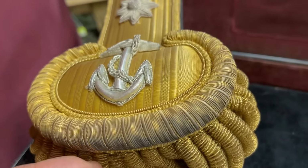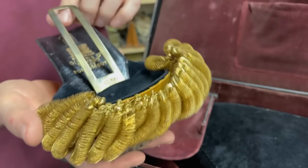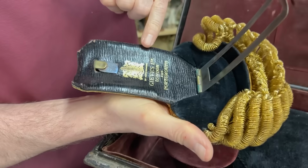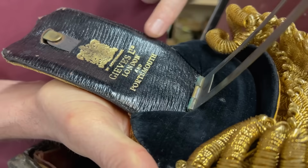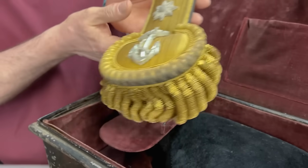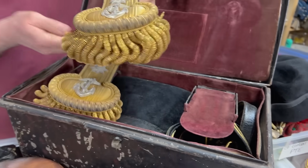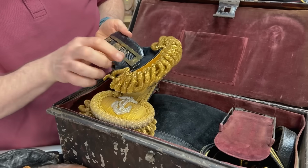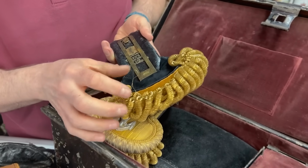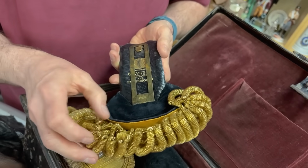Just gorgeous. They're well preserved because they were kept in here. I probably shouldn't be touching them just because of that. But look at that. Jeeves, London and Portsmouth. Gorgeous. Beautiful officer shoulder boards. The other one should be exactly the same, of course. Normally this is all messed up and pulled off. This one's actually in very good condition. I won't play with this, but someone could fix that.